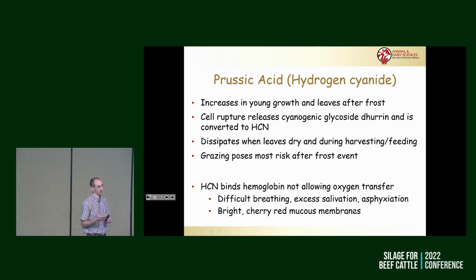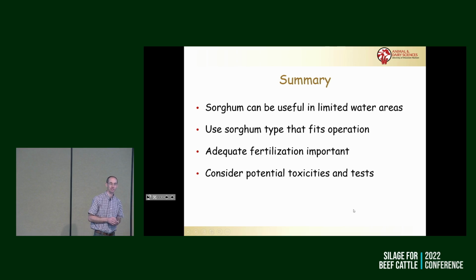The big risk is with grazing. I think Mary did a nice talk on this last year at a meeting. If you do intend to graze it after potentially a frost, that is going to be a major risk. So you need to consider that if you're going to graze these sorghum forages. All right, I'm going to skip the summary. If there are any questions, I don't want to go too much over on time, so I have enough time for John. I don't want to cut into his time at all.